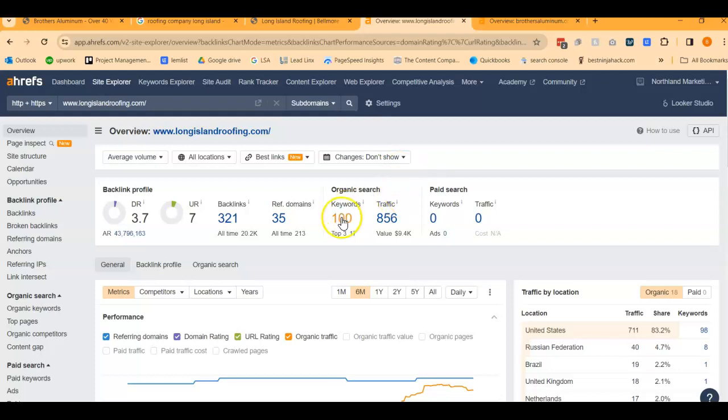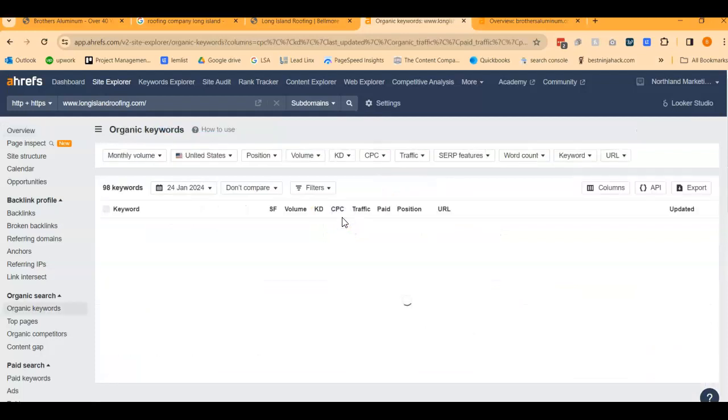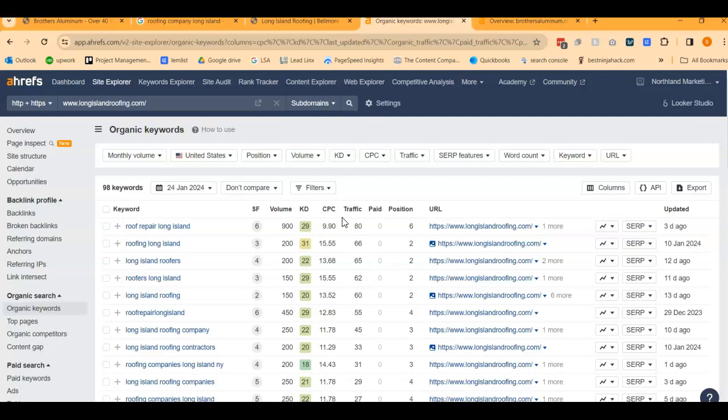Lastly, and most importantly, I want to talk about their keywords. And these are the keywords within the content that I was talking about before. For example, roof repair Long Island. There's approximately 900 people who Google this per month.